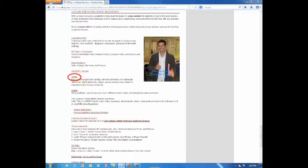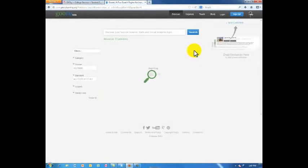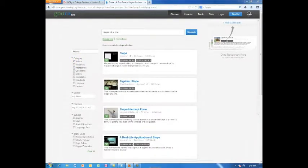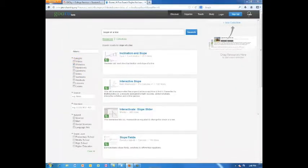Guru is also a very powerful resource. It is a search engine for learning academic topics. Simply enter a topic and select the type of information that matches your learning needs. You can choose to see videos for your topic. You can choose to see websites for your topic, or you can choose to see other sources like interactives, handouts, and exams.